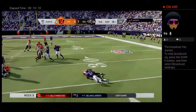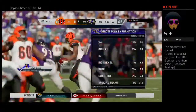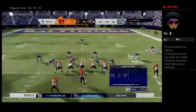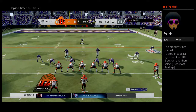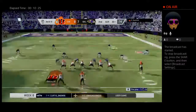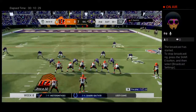On 2nd down, Mixon. And he went nowhere. Well, he went backwards, back to the 33. It goes as a loss of 6. And now 3rd down. 9th play of the drive coming up, and certainly not an easy one on 3rd and long. Squeeze. Watch the curl. Under 10.